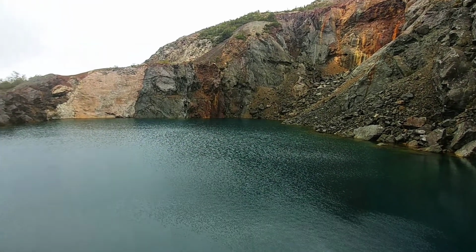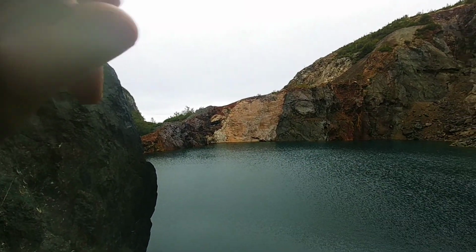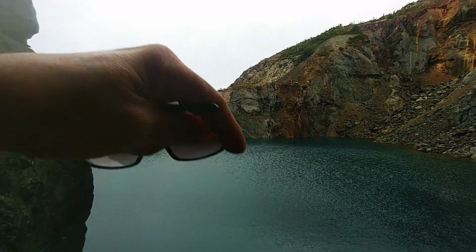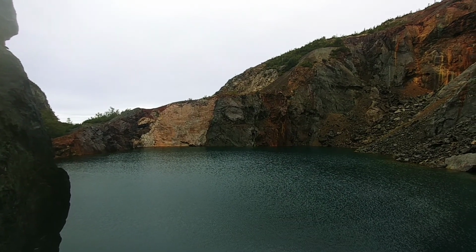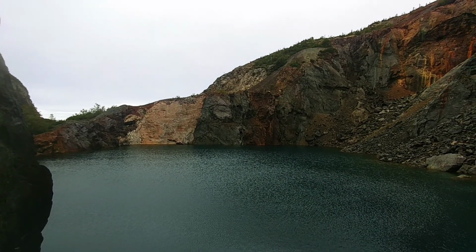So let's get that waste tailings up out of the ocean that came from here, so that we can clean up the water, provide jobs for our local areas, and start up the investment for the graphite mines.